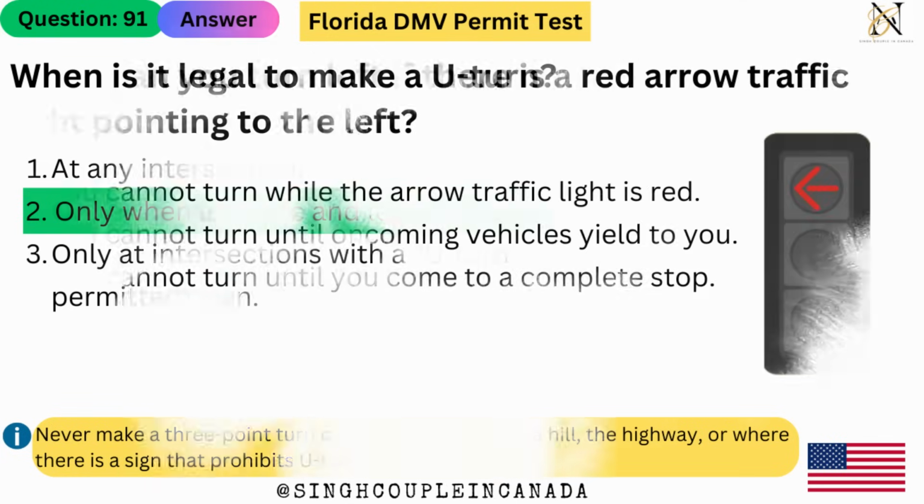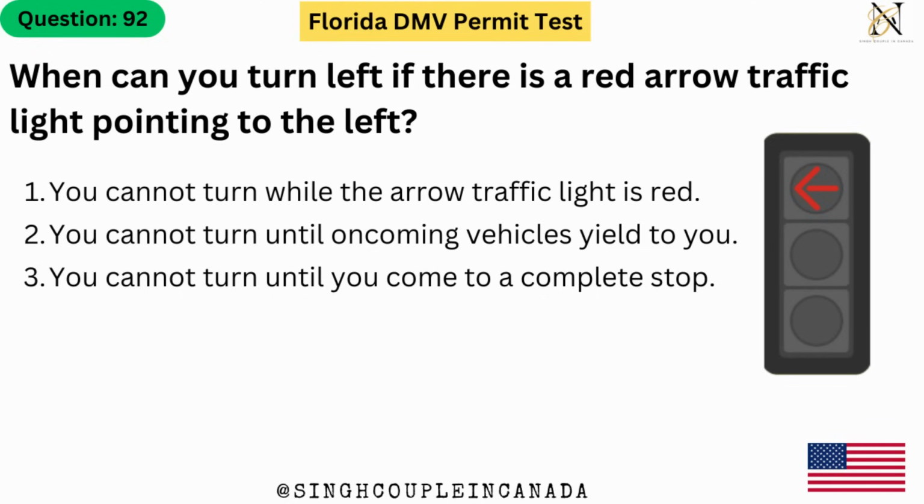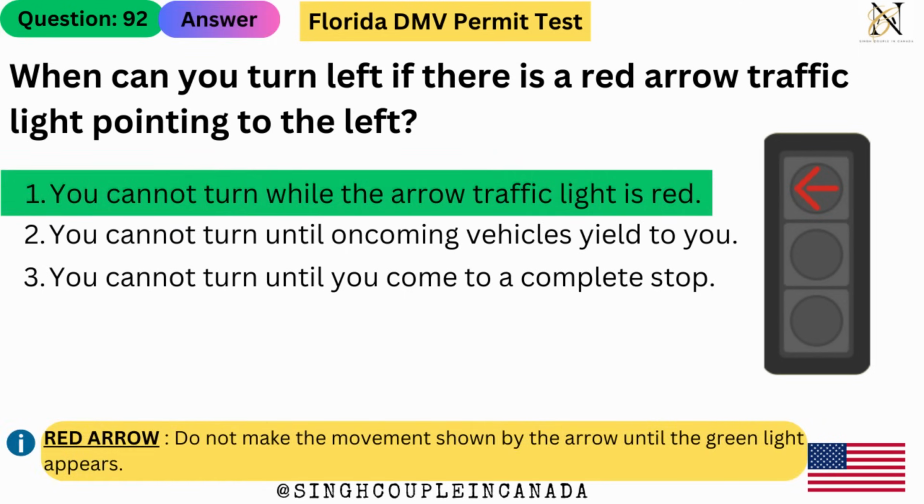sign that prohibits U-turns. When can you turn left if there is a red arrow traffic light pointing to the left? 1. You cannot turn while the arrow traffic light is red. 2. You cannot turn until oncoming vehicles yield to you. 3. You cannot turn until you come to a complete stop. The answer is 1. You cannot turn while the arrow traffic light is red. Red arrow, do not make the movement shown by the arrow until the green light appears.